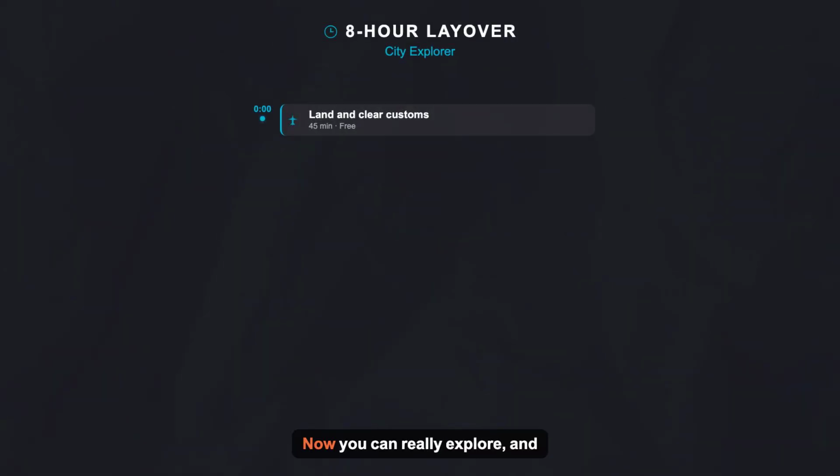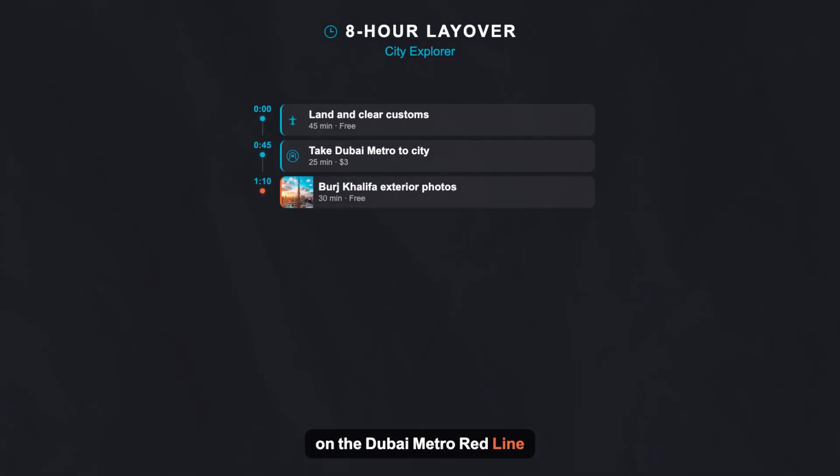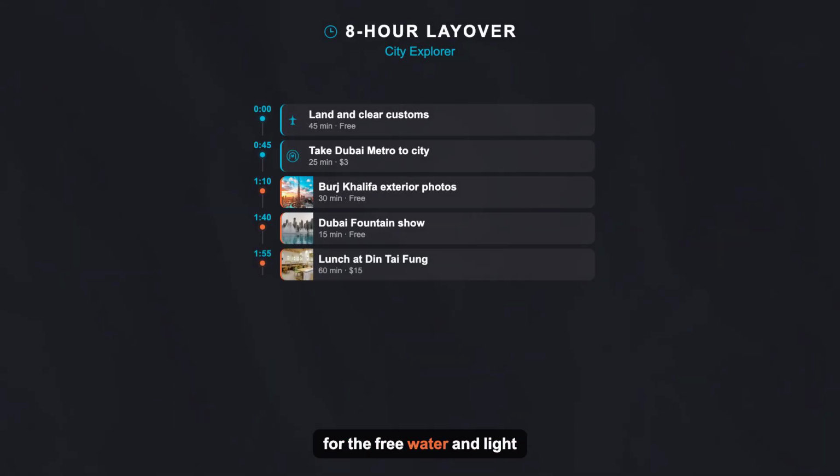Got 8 hours? Now you can really explore. And yes, you can leave Dubai Airport during layover with this much time. Start by clearing customs, then hop on the Dubai Metro Red Line heading to the city. Get off at Burj Khalifa Dubai Mall Station and spend 30 minutes taking photos of the world's tallest building from outside. From there, walk to Dubai Fountain for the free water and light show.